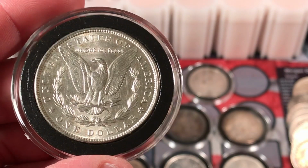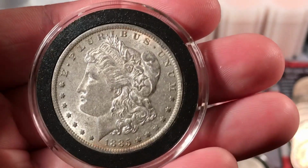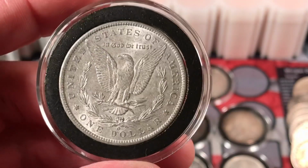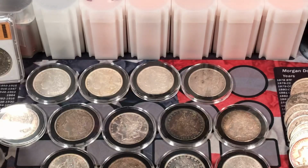1886, out of Philly. Not bad. We also have an 1885. This one's got a little bit of hazing going on, some bag marks, some circulation, but it still has quite a bit of detail. And that's out of New Orleans.